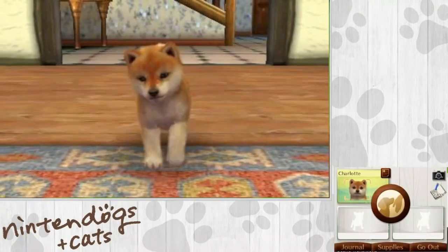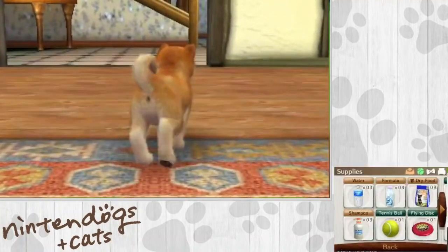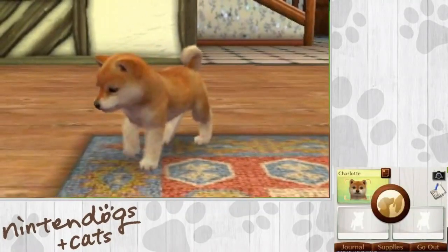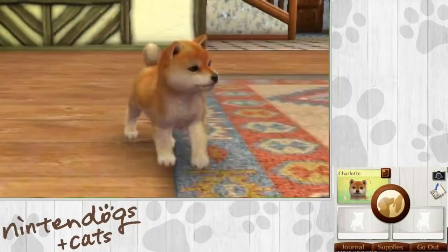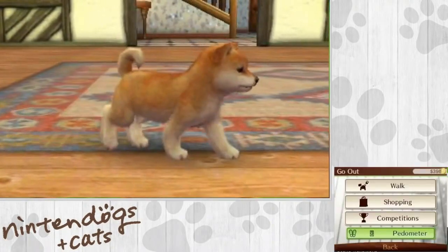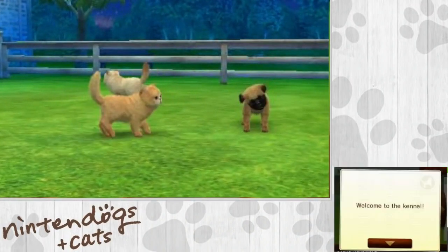I had a lot of recommendations saying to get a cat, but we haven't trained my dog enough to get a cat, because we need to train him enough so he's good at the competitions. That way we can get enough money to buy a cat, because I don't know how much cats cost. I mean, we can go check. So shopping, kennel. We can check how much cats cost.